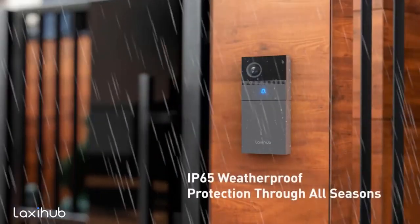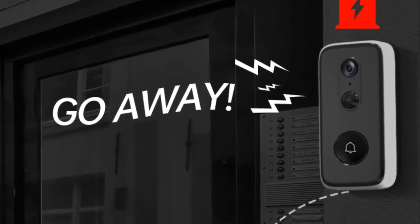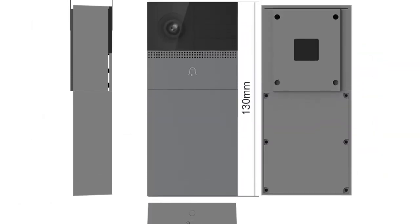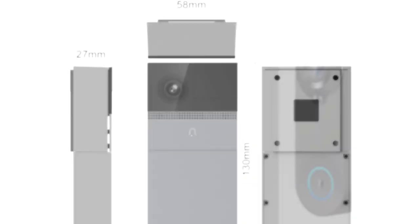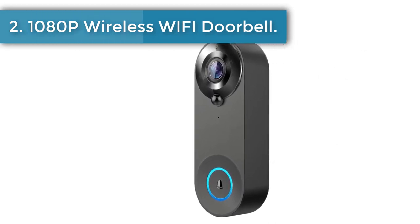Alexa B1 can automatically record a 60-second video clip when motion or sound is detected and upload your video securely to the cloud for 72 hours. Videos can also be exported by MP4 format from SD card, max 128 GB. Number 2. 1080p Wireless Wi-Fi Doorbell.